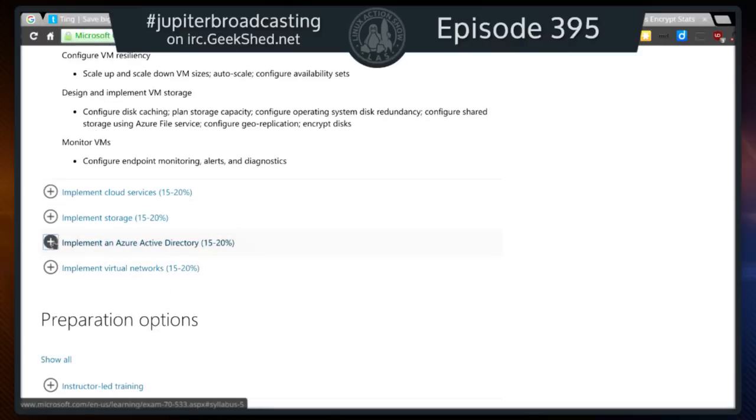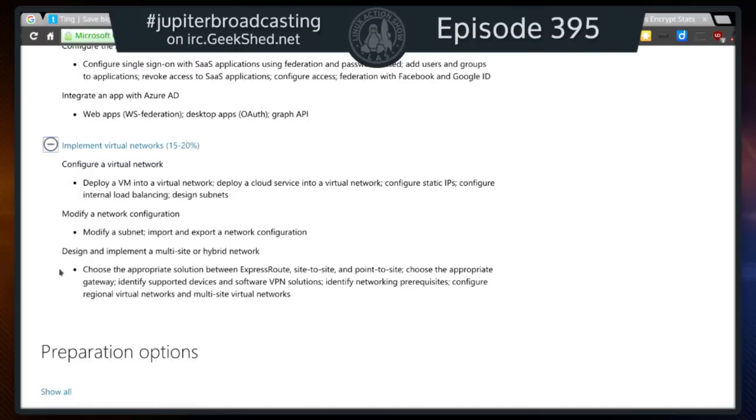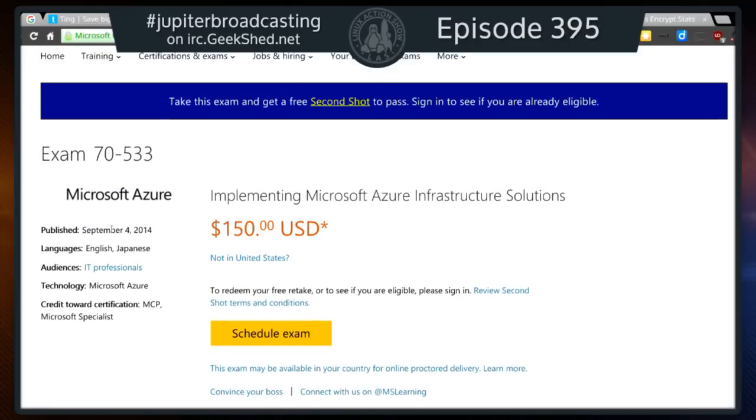Oh, you've got to implement Azure Active Directory, integrate Azure AD with existing directories. Configure application access panel, integrate an app with Azure AD. Then you have to configure virtual networking, which is the very last course. Deploy a VM into a virtual network. Modify a subnet. And choose the appropriate solution between ExpressRoute, site-to-site, point-to-site, and choose the appropriate gateway. Boy, this is Microsoft. Oh my gosh, this just brings me back so much. Yikes. So 150 bones in the US to take it.